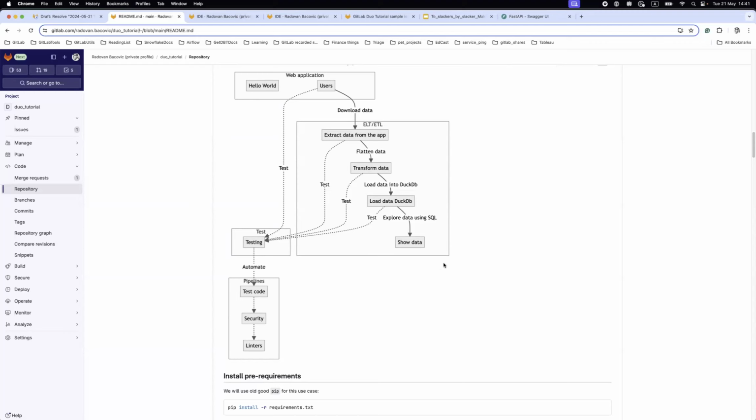Here, let's do a short recap one more time. Web application, ETL processing, testing outside of the box, everything covered with PyTest in our case. What can we do next? We can automate the thing to make our life easier.